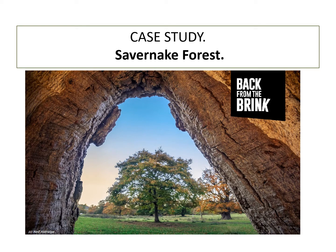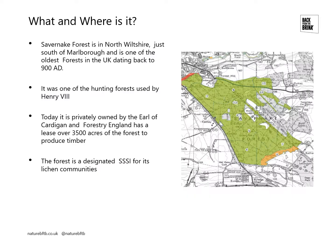Hello, I'd now like to talk a bit about the case study at Savernake Forest, where we have been doing work with Forestry England for a number of years now.